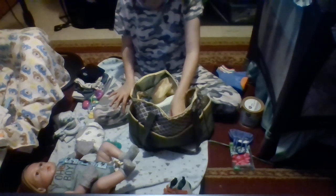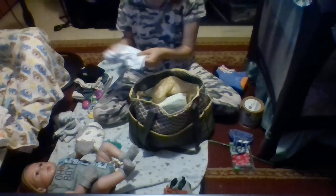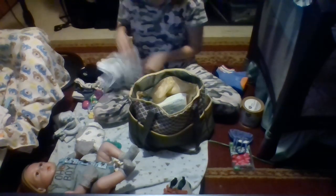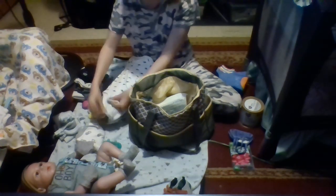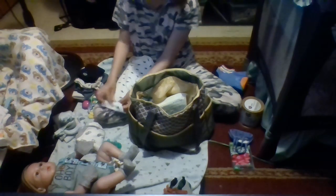And then also, I got him this other outfit, which is a onesie. And this onesie has dinosaurs on it.